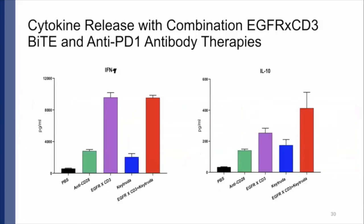Whereas if you look at interferon gamma and IL-10, for interferon gamma, the combination group was no different than the BiTE alone, or for IL-10, it was a little less than additive.